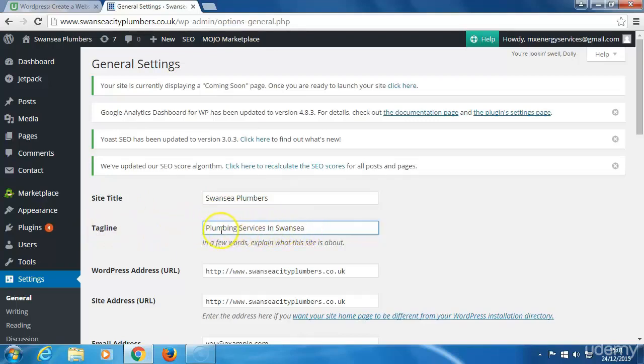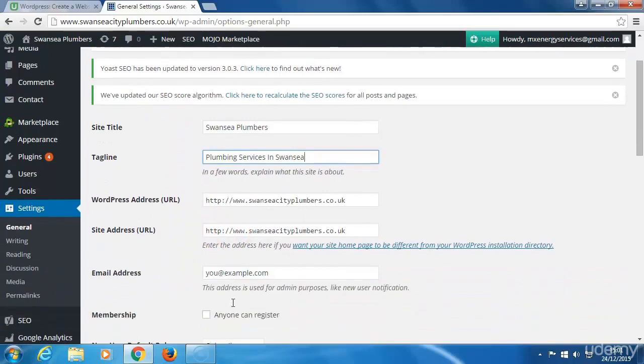That is what this website is all about. So the WordPress address URL will look like this, and it'll be up here. And the site address is like that. Email address, put in whatever you want, your own email address. This is for admin purposes only.